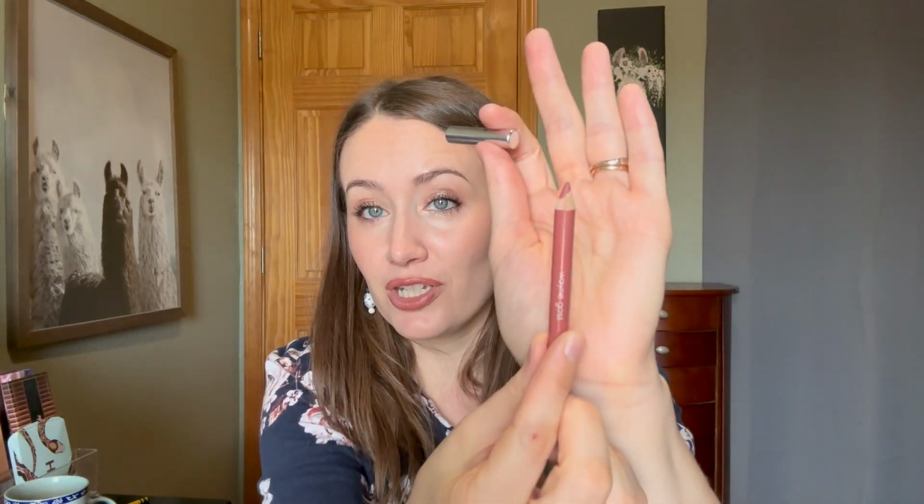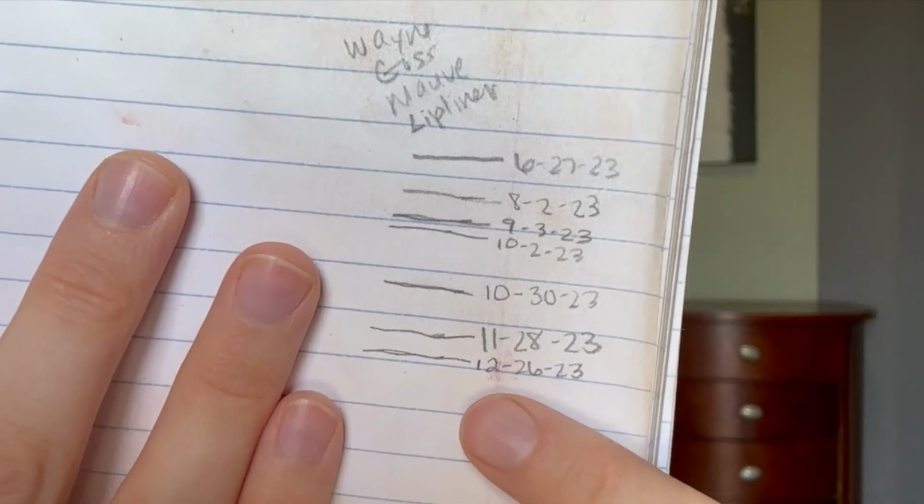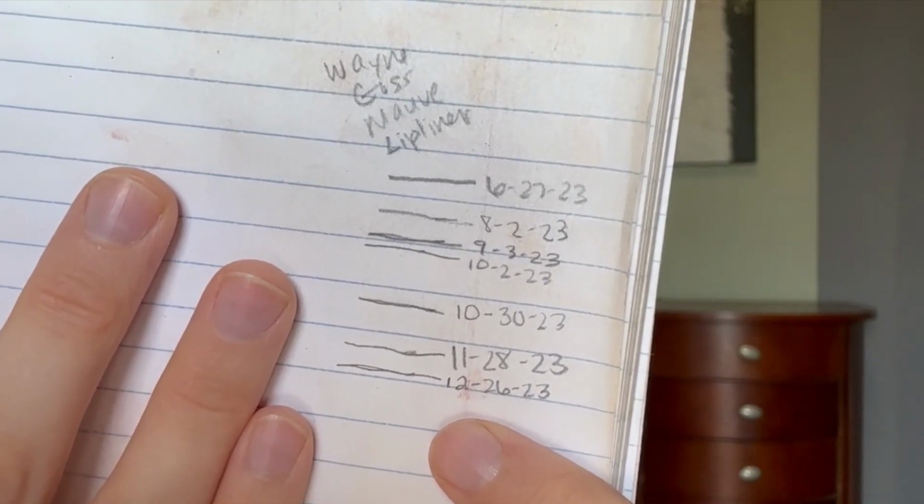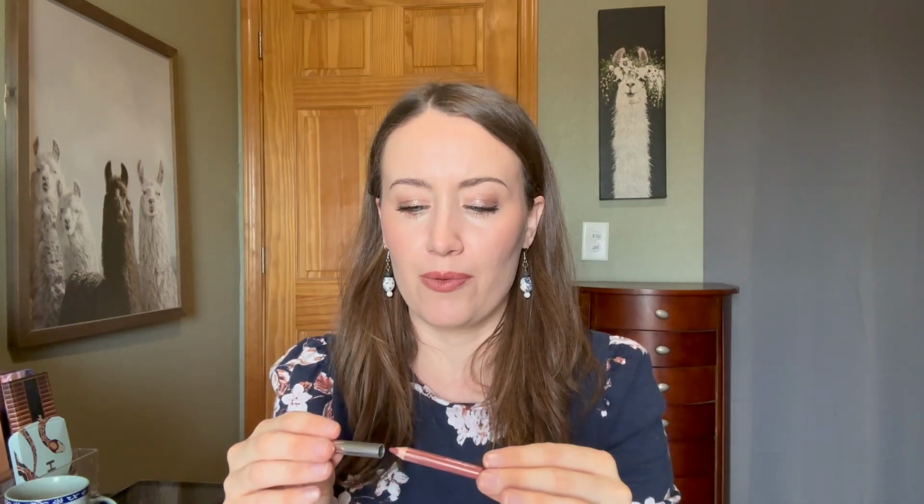The lip liner I've been working on is from Wayne Goss. I'm actually wearing it right now. This is the shade Mauve, and this is how much is left. So you can see I did make some progress from last month to this month. Not as big of a jump as usual, but I didn't reach for it as much this month. I kind of hemmed and hawed if I'm going to roll this into my project next year, but I really do think that I want to finish it.